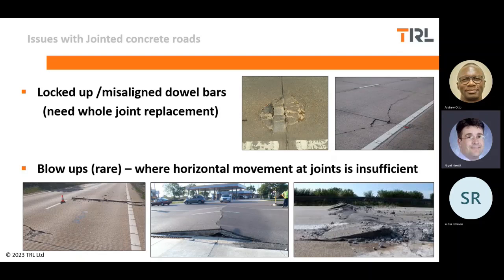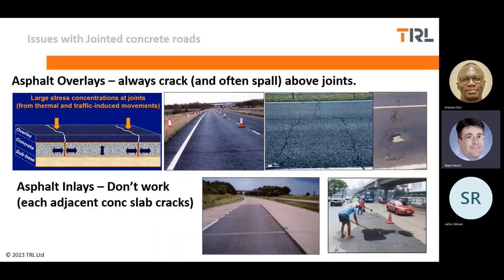Asphalt overlays. As I've said, because of the differential movement between the concrete and the asphalt, overlays almost always crack above joints. And as I said, asphalt inlays, if you replace the slab, doesn't work.